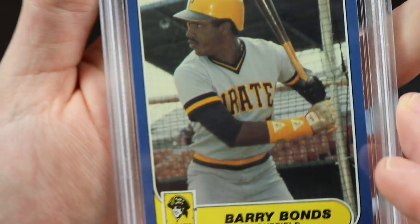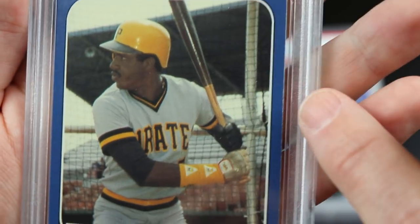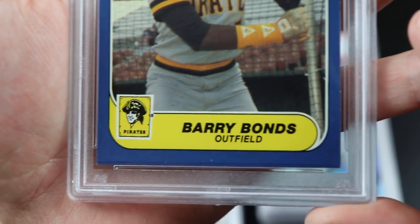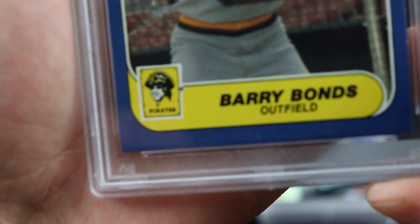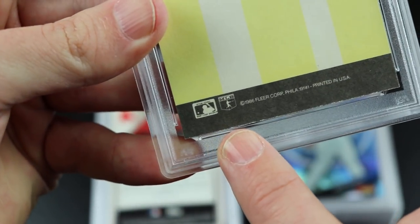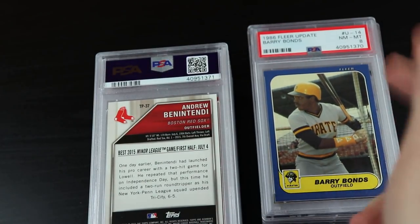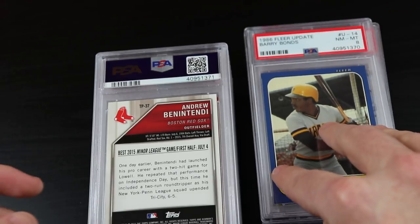With any of these cards that have the dark borders, see there's a little chipping on the edge here. This is kind of what I expected the grade to be. I wasn't expecting a 9 or a 10 on this, so I'm pretty happy with an 8. That's not bad at all. And you can see a little chipping on the black border on the back side of the card as well. I'm pretty happy with an 8 with that card.